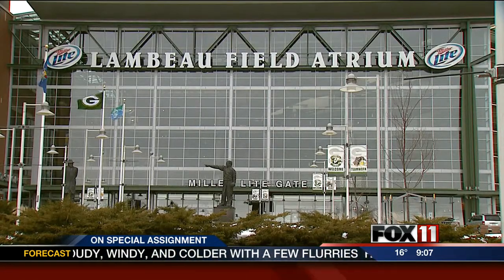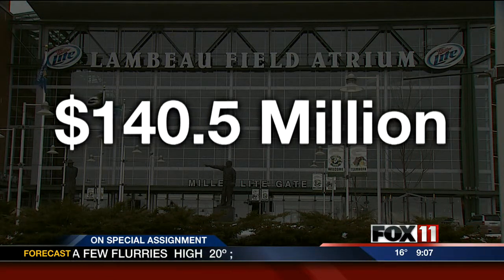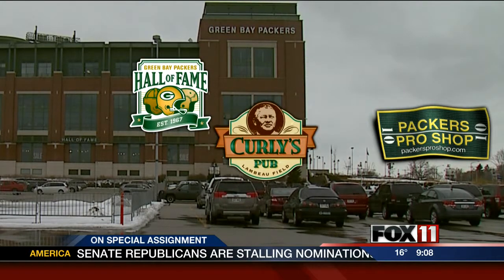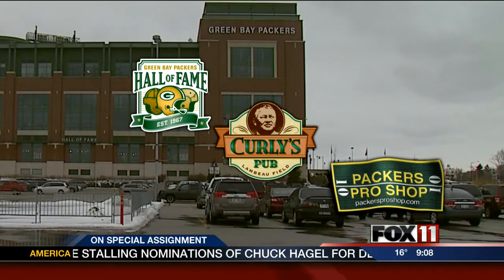Now the team is poised to spend another $140.5 million to renovate the atrium. The Hall of Fame will move from the basement to the second floor. Curly's Pub will go from the second floor to the first, and the Pro Shop will go from the first floor to the ground level.